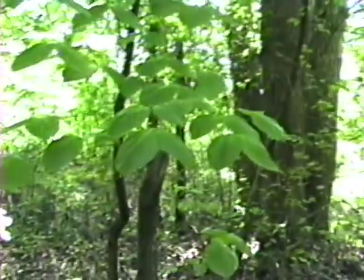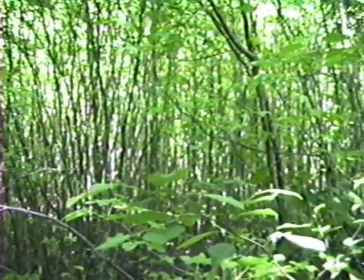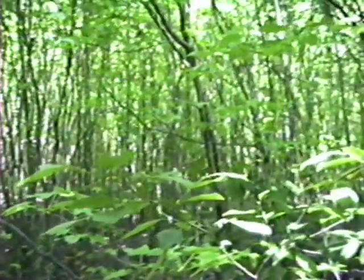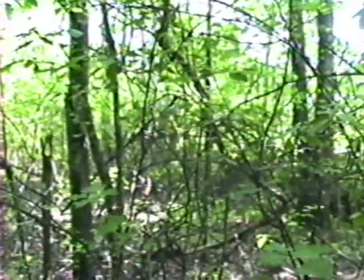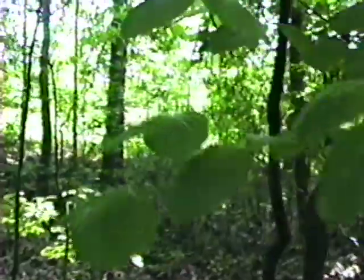Here's an old fence post right there. Property line cuts back in and goes right back up into those thickets right there. We don't know. We've got a basic idea where it is, but gonna have to get a surveyor, I guess, in here and have him shoot it right. We've got a trail that runs back up through there and goes into the house. Now, not to the house where we plan to build.